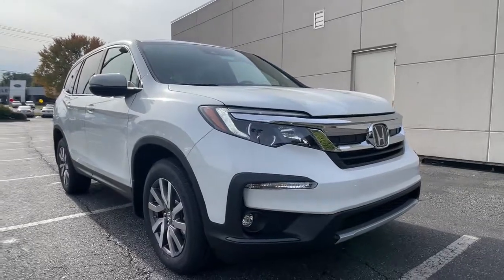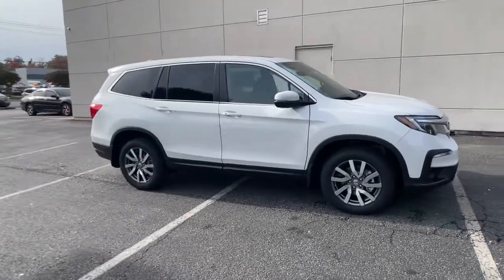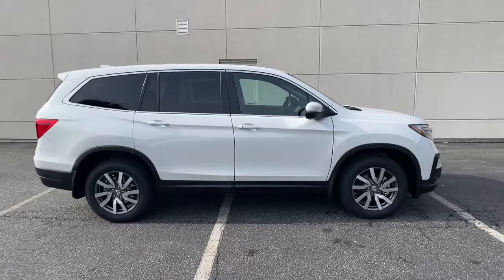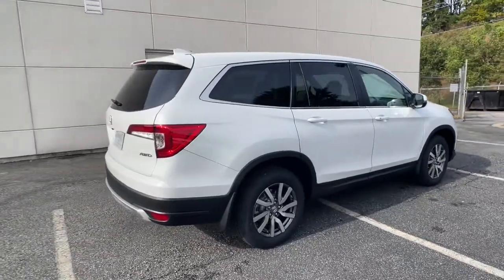Get into a car with value. 2022 Honda Pilot. Give in to your craving for an SUV that's both rugged and refined. This Pilot is versatile, spacious, and designed for all-weather adventure, as well as comfortable cruising.